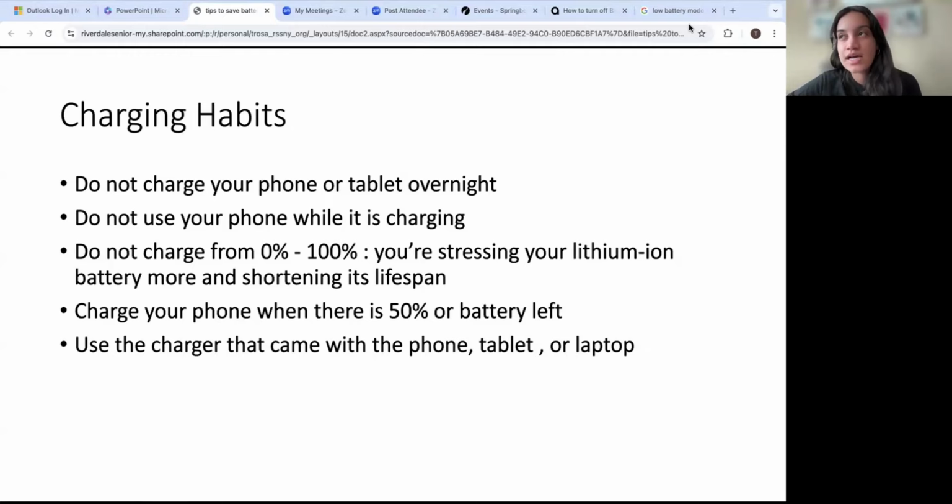Another thing: do not use your phone while it's charging. So if you're someone here today that's watching the Zoom presentation right now, and your phone is also plugged into the wall, that's not a good thing to do. Because when your phone is charging, and you're playing games or on Zoom or whatever you're doing as well, your phone is constantly competing to figure out what it needs to do.